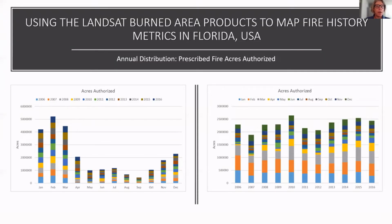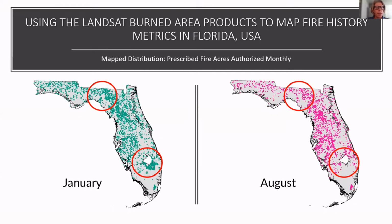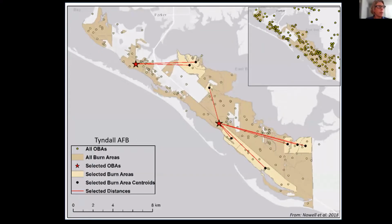These authorization data also allow us to understand when and where burning is happening throughout the year, as well as across the years. We can also see the impact that drought years have on burning. So we're burning less in those prescribed fires during drought. We can spatially compare how the authorization distributions change across years, as well as within a year on a monthly basis. And then with most of the state being in private ownership and no standardized tracking required on these ownerships, where are fires occurring?